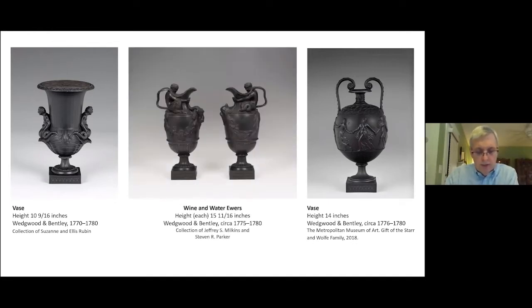During Josiah's lifetime, he died in 1795, his factory produced more than 250 vase shapes to satisfy the demand from his customers. After the antique was the phrase he and Bentley used to describe their vases and other ornaments on the title page of their first trade catalog, published in 1773, as well as in all subsequent catalogs published during their partnership.